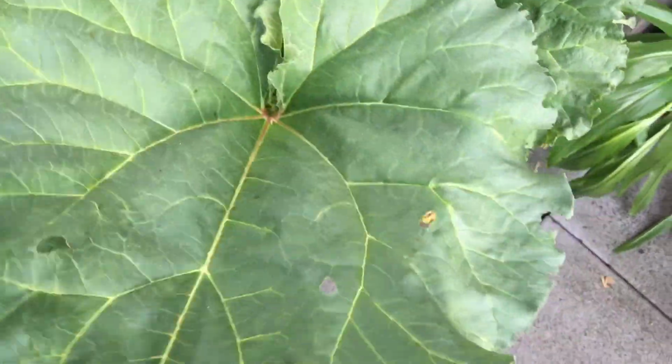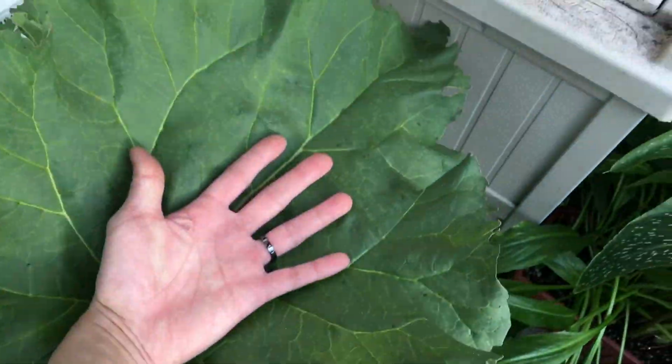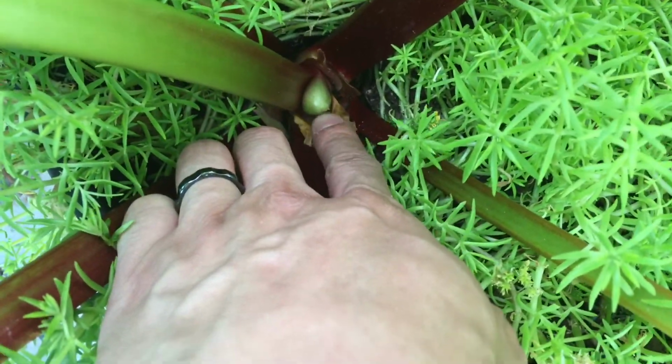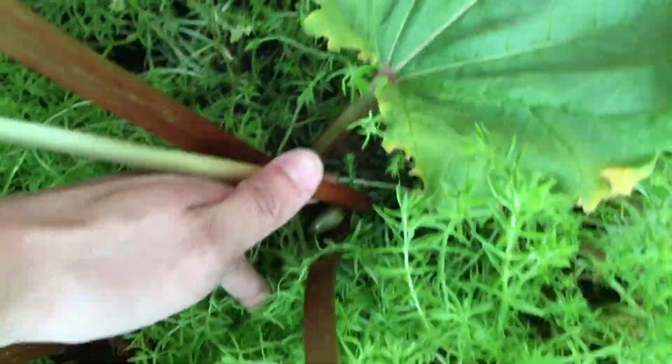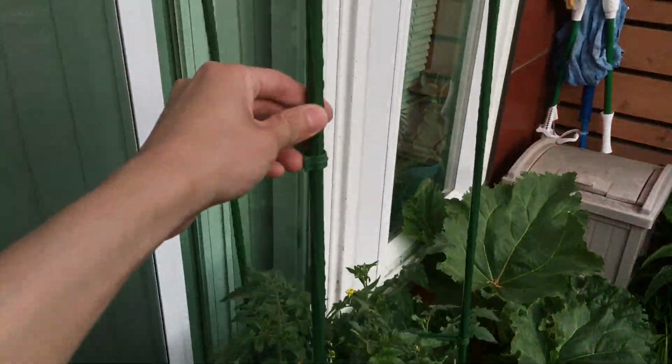And the rhubarb looks pretty much the same. The leaves are always amazing. It's just so big. And this one, I believe that's the flower stalk. I think this rhubarb is going to flower again. And this one over here, that one looks like a leaf to me instead of a flower, but I could be wrong. We'll see.